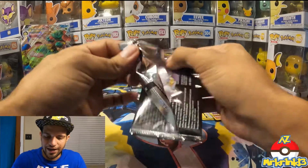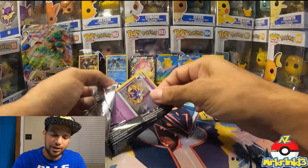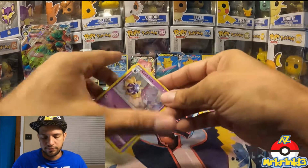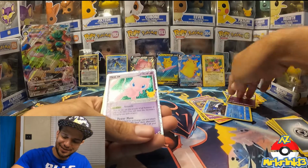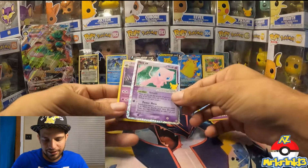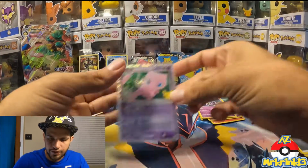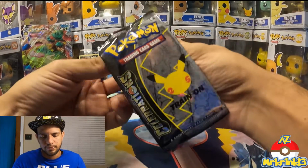Let's see, what else are the higher chase cards? Is it the shiny Magikarp? Gold Magikarp? I keep on thinking it was a pack trip. Cosmoem, Kyogre, Mew EX! Oh! It is not the shiny Mew, but a Mew nonetheless. And Lunala. So we're gonna sleeve up Mew. Very cool. All right.